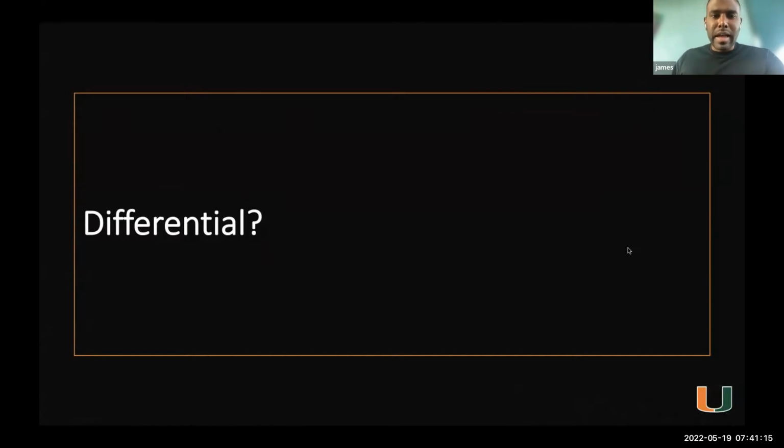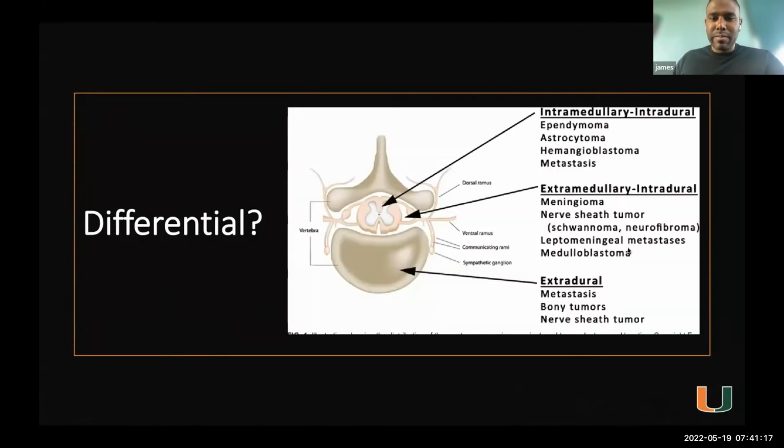Do you have kind of an architecture when you're thinking of the differentials for these things? I'm sure you do, and it's something that's kind of been beaten into us. When it comes to spinal cord or spine tumors, there are three main categories: intramedullary intradural, extramedullary intradural, and then extradural. Just to broaden the differential a little bit, obviously in this case we would know the pathology after the first surgery, but like you said, perfect. Ependymoma is one of those things.